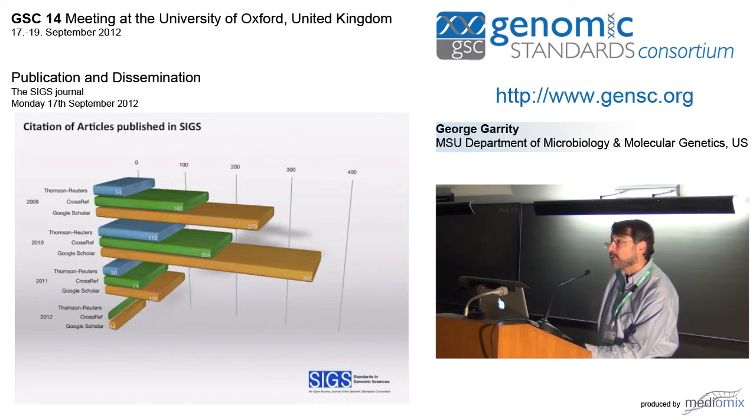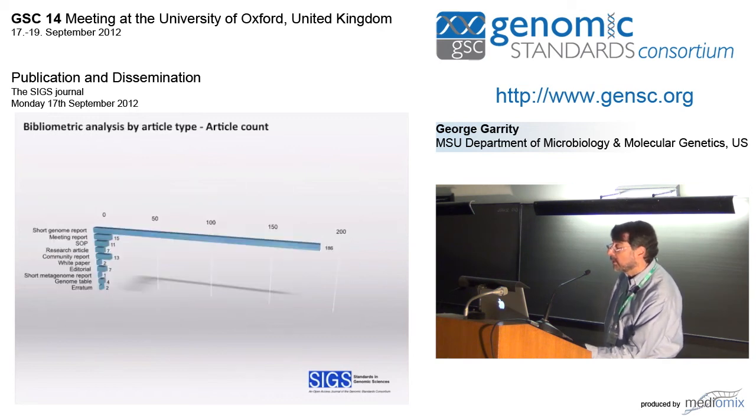And we also find that Google Analytics is now doing a very nice job of providing additional information about where the linking is occurring. So if you follow all of the bibliometrics, or if you're interested in this as an author, it becomes really important to follow not just one, but multiple sources. So let me just show you a couple of other things in terms of our article counts.